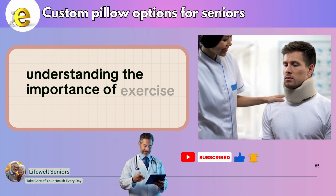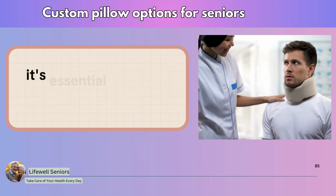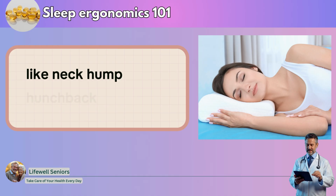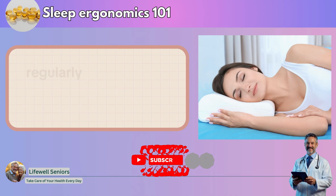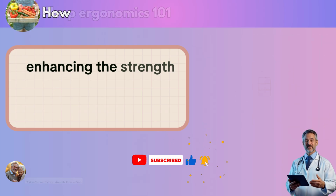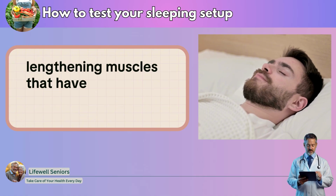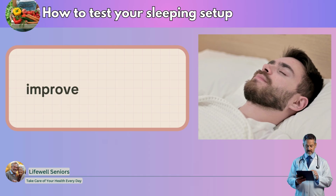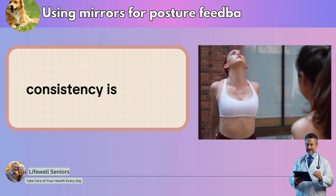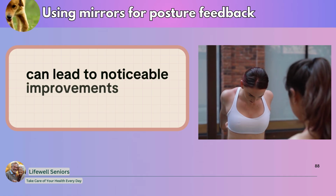Understanding the importance of exercise in posture correction. Before diving into specific exercises, it's essential to understand how targeted movements can aid in correcting postural issues like neck hump, hunchback, and forward head posture. Regularly performing these exercises can strengthen weak muscles, enhancing the strength of muscles that support proper posture. Stretch tight muscles, lengthening muscles that have become shortened due to poor posture. Improve joint mobility, enhancing the range of motion in the spine and shoulders. Consistency is key. Incorporating these exercises into your daily routine can lead to noticeable improvements over time.